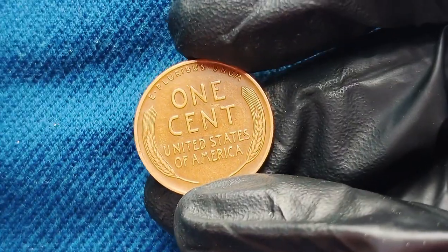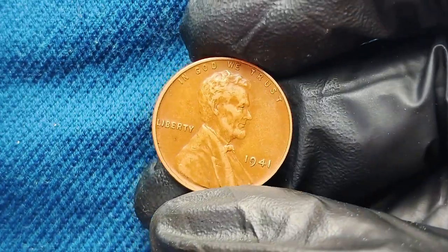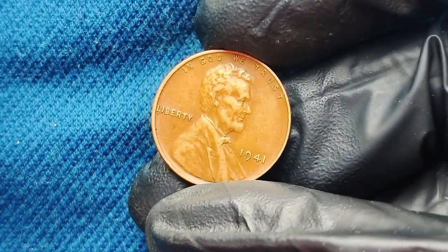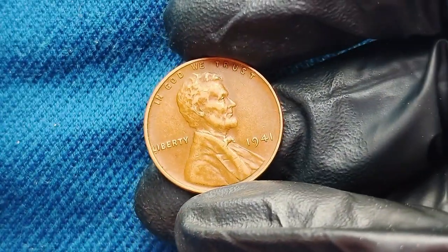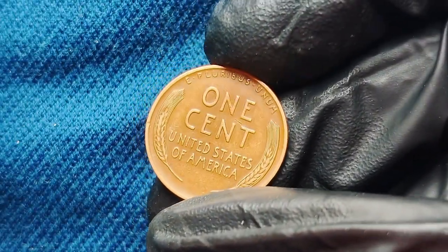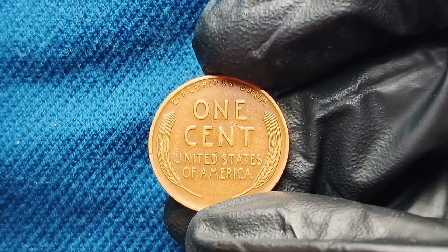But the true monsters, the truly jaw-dropping finds, are the dramatic die cracks and cuts on some 1941 cents. These are the errors where the metal surges into gaps in the die, creating raised chunks, lumps, or jagged scars across the coin's surface. Every one of these is unique, a fingerprint of the mint's chaos frozen in copper. Some collectors call them battlefield coins because of their war-scarred look.